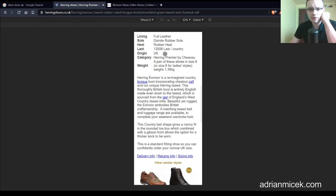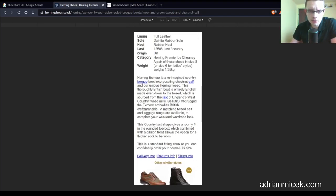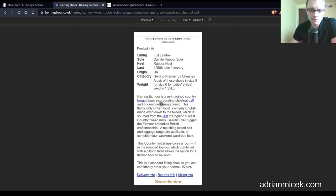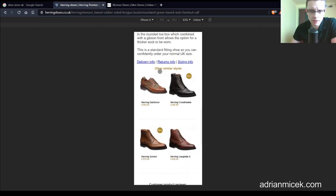And then you have product info, which is good. I like that you have these attributes, sole, heel, etc. You could also have like 20 more probably. I would think about adding more. And you have some description, that's good. Delivery info, returns info, sizing info.